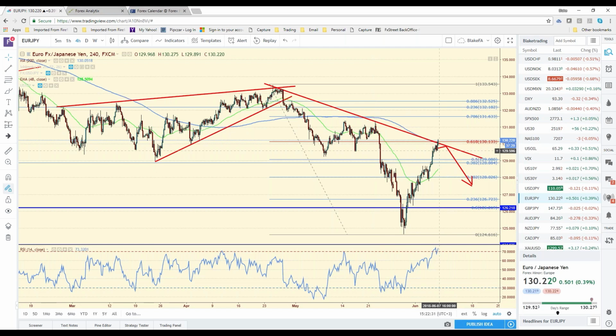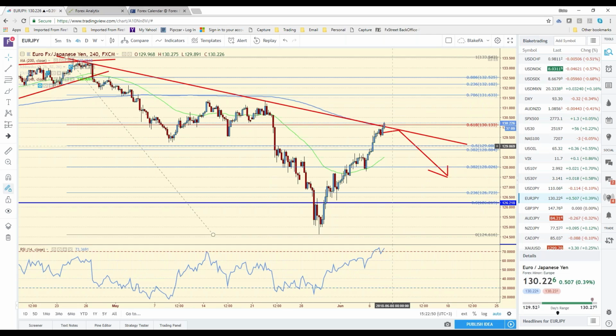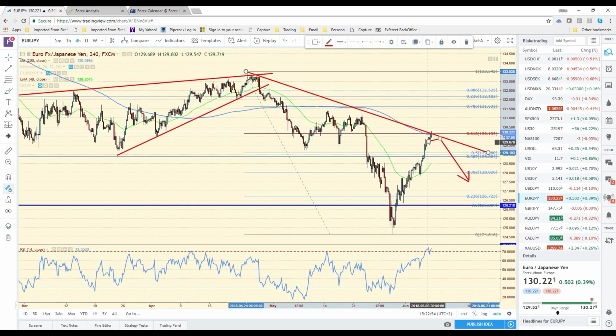Yeah, I understand that equities are stronger. So the euro yen may have been following the equity markets a little bit, and Italy apparently is fixed. I'm saying that with a little bit of sarcasm, but the euro yen has come back to the 618 retracement, and I've been looking at this downtrend line, which we're basically on. I mean, you can argue that we're above it slightly, but we still have some time.